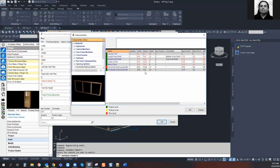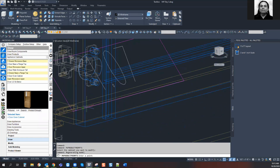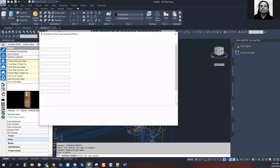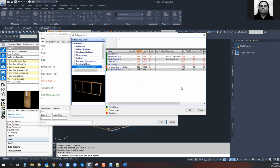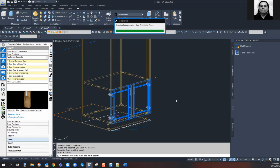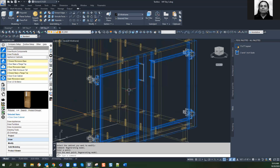Come in here and add another one all over. And now you see that it's picking up the dimensions that I put in there already. Now that's weird. I don't trust that. I'm going to do this all over anyways, just because I can and it's easy. All right, now that I've reselected those and placed them, I'll say okay here again.